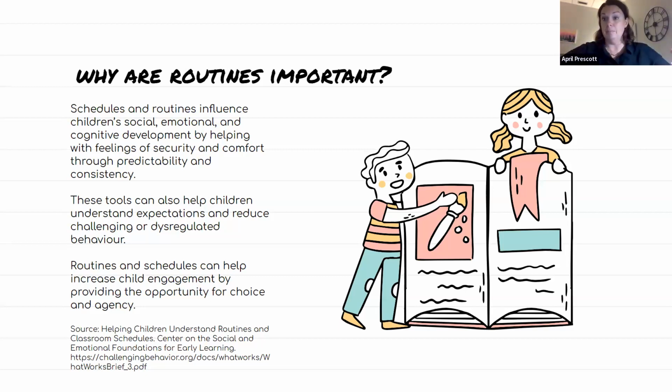Because if we know what's to come, instead of that anxious leaning forward into the world of, oh, I don't know what's happening next, or the other side of things, where if children don't know what's happening, then they will try to take control of the situation and create what they want to be happening. If we have these routines and schedules in place, children know what to expect. So they are more able and in a better state to receive what's coming to them as far as teaching, and they're in a better space to learn. These routines and schedules can also help increase engagement by providing the opportunity for choice and agency.